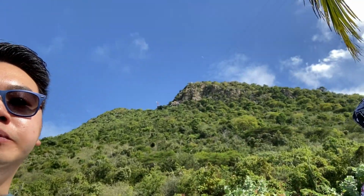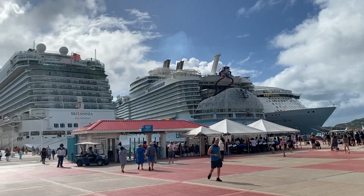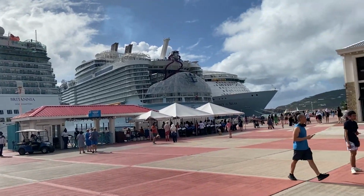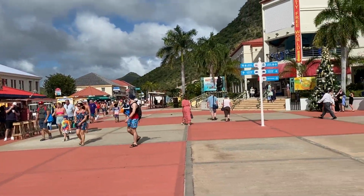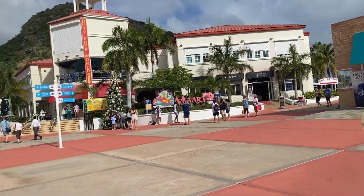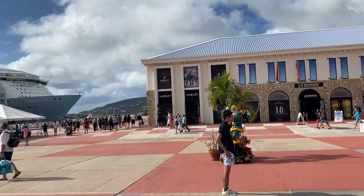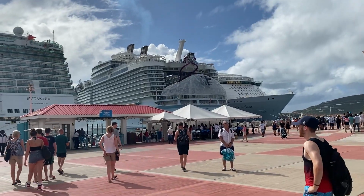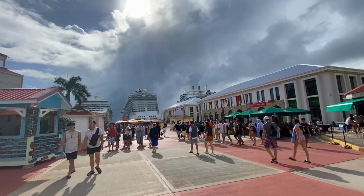Zip line up there. Oh wait, there's a pirate museum here. There's actually 4 cruise ships on the pier now. And that's why it's so busy and congested everywhere. It's 23 minutes past 2. This is the port area. So hot. That one's crazy. That's got like swimming slides coming down it and everything. And that is Philipsburg, St. Maarten.